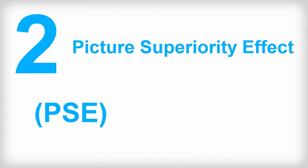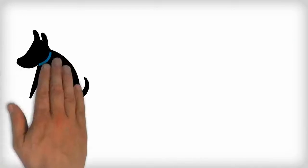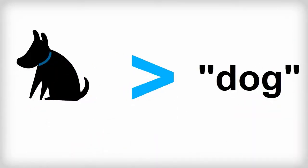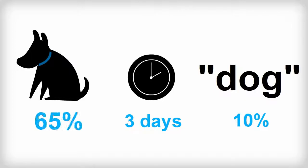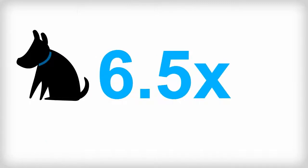Problem number 2, the picture superiority effect. That's PSI for short. No, not this PSI. Now, researchers have found ideas are more likely to be remembered if they're presented as visuals instead of words. After 3 days, you only remember about 10% of what someone says. Compare that to remembering 65% if they showed you a visual. That's 6.5 times more memory with a visual.